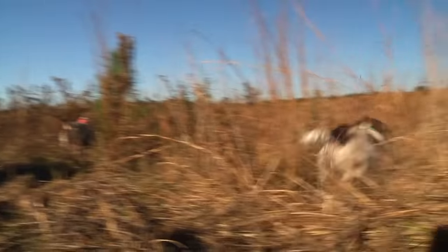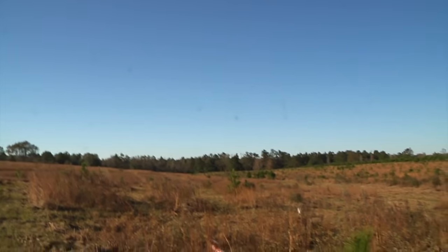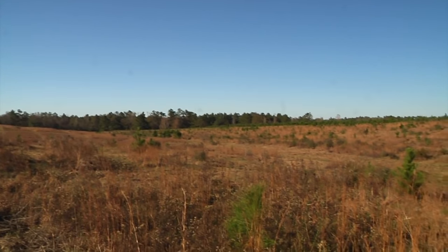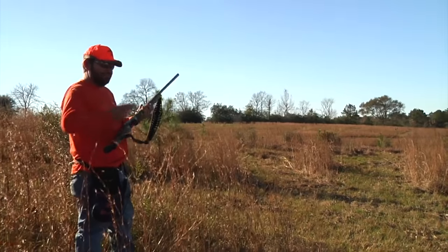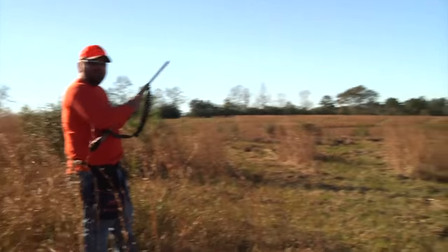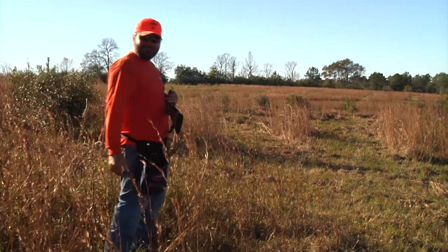Get them up, Ty. There you go, get him, get him. Oh, we got feathers. Watch him, just watch him down. And that was a little bigger animal. That was a chukar. I knew down in this low ground, Jared, that's what it was going to be. Getting down in that wet ground, they like that wet ground.